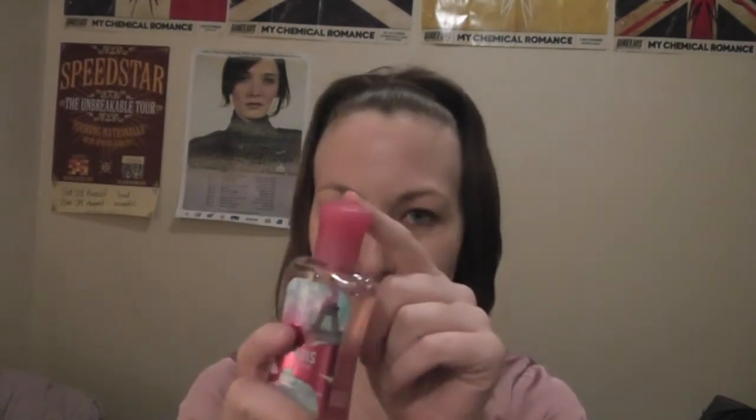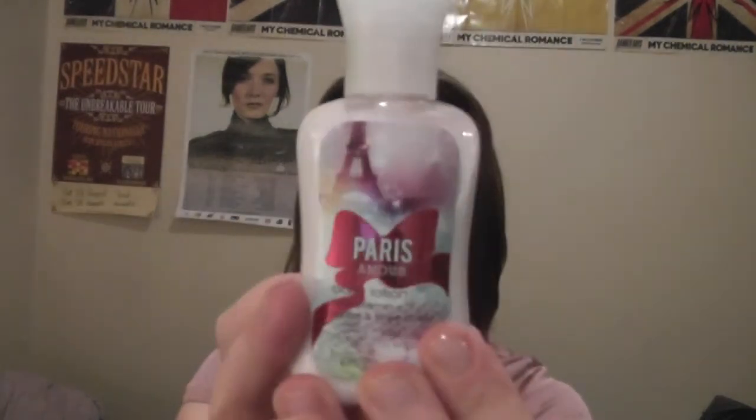This popped open in my suitcase, so I lost a little bit of product and some of my things were a little bit gooey, but out of all the products that I brought back with me in my suitcase, I think I did pretty well having that as the only casualty, and it wasn't really a bad casualty. And I also got the body lotion of the same fragrance.